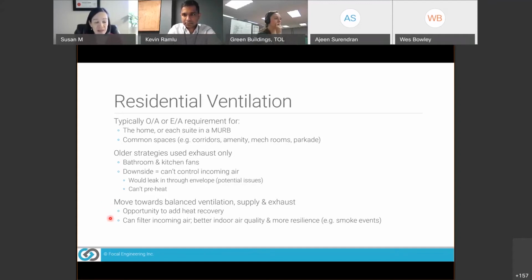So now that we have a supply airstream, we can actually filter the incoming air. This can lead to better indoor air quality just on a daily basis, especially if you have a building near a busy road or maybe under a flight path. And then there's also better resilience. As we see the increase in forest fires over our summertime, those buildings are going to be a lot more comfortable for the occupants.